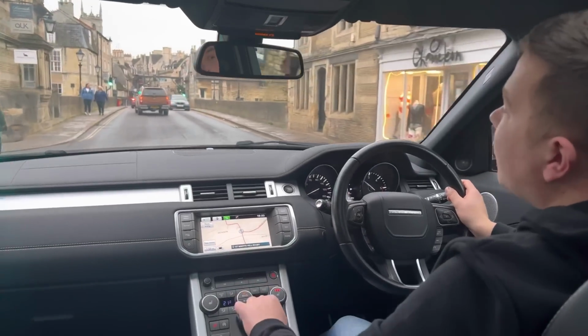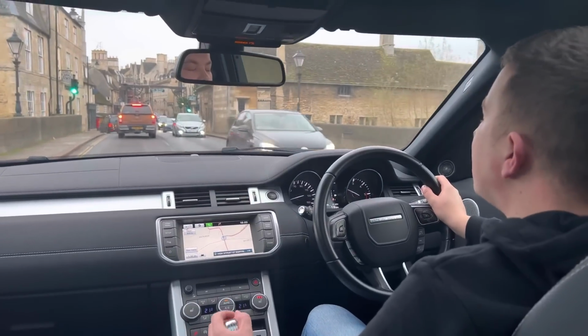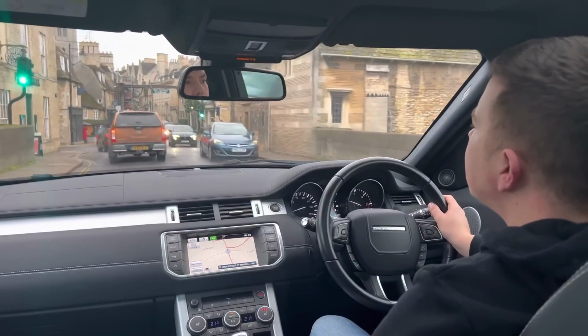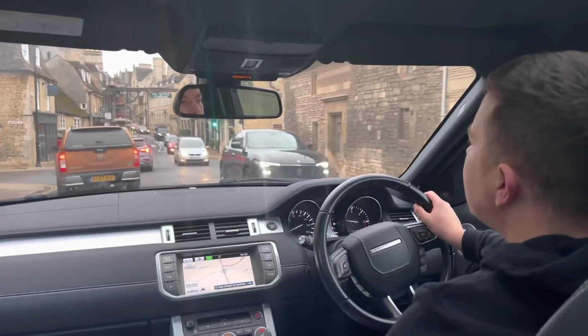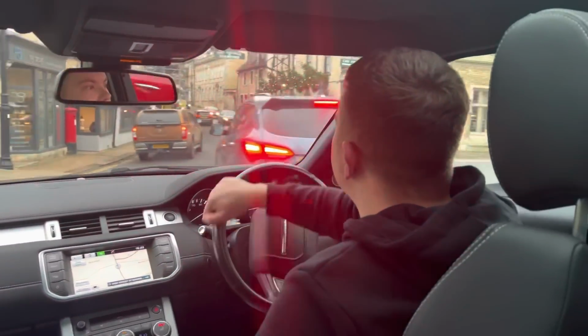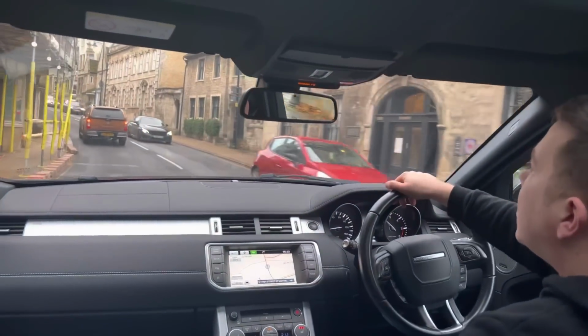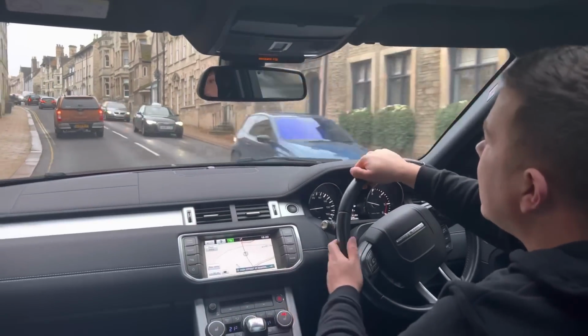So finally, we are out in the Evoque. I just thought I'd do a little drive on camera. It is quite busy around here. Make sure there's no cyclists. So we're just driving through Stamford in Cambridgeshire, well, Lincolnshire actually.